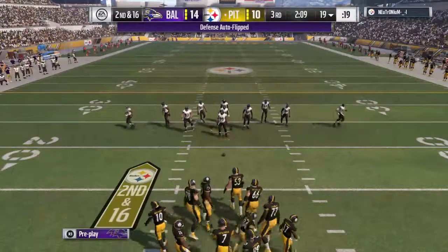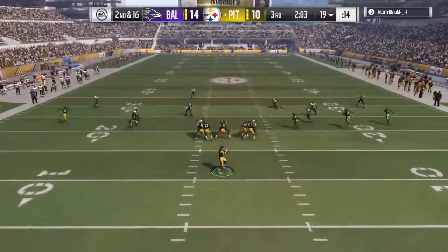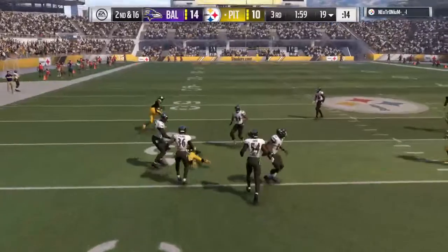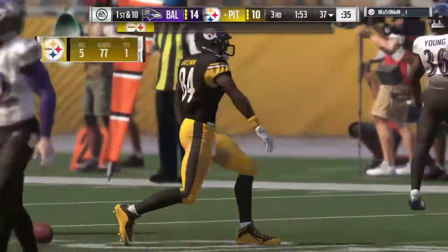But what you're hoping is that you figure out and you see and get a clue that maybe there's going to be some pressure coming at you. And you change the blocking schemes. Maybe you go to max protection. The biggest ones, maybe you bring your running back in to try and keep you clean. But in that case, that didn't happen. Zero accountability, and a sack resulted. There's no doubt about it.